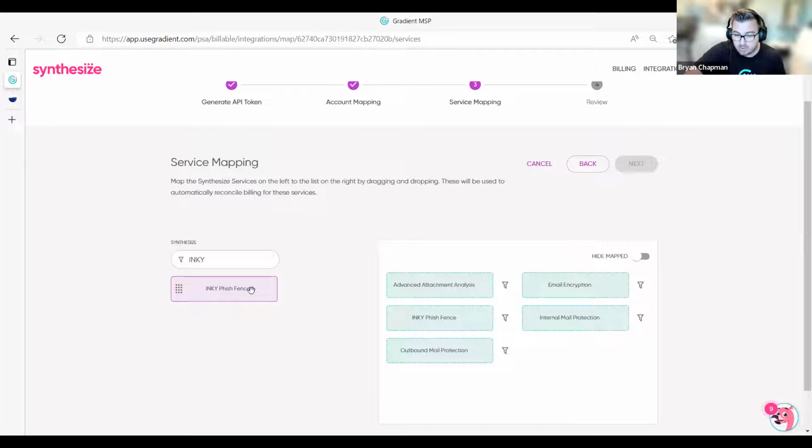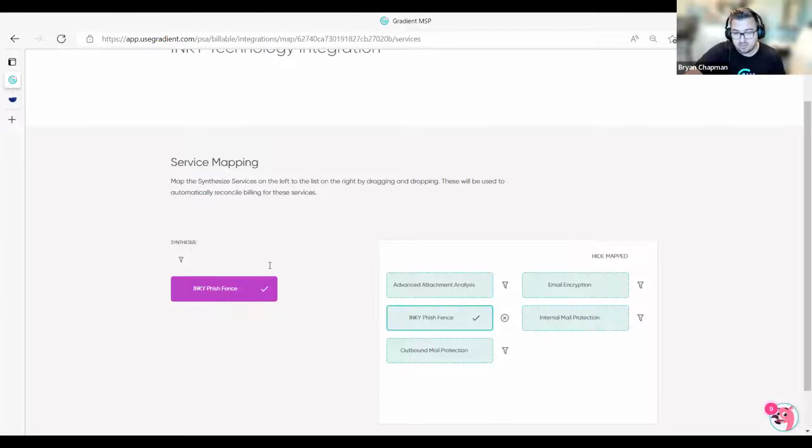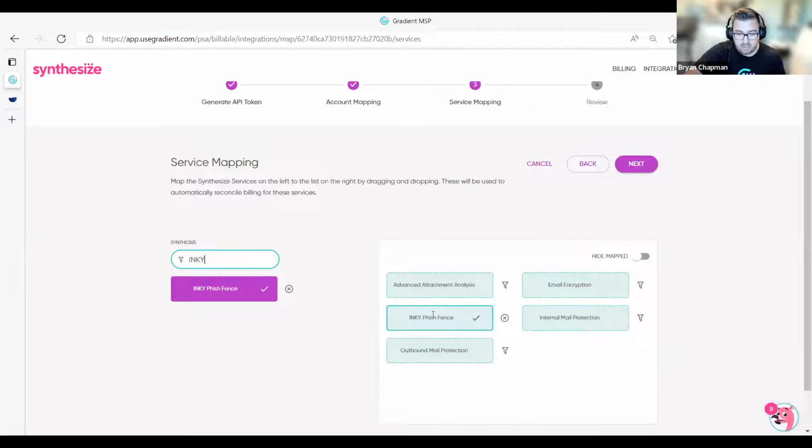This is where you can go crazy and map as many services to that single service from INKY as you want. So you can go crazy with this. And again, Matt mentioned all 5 services from INKY pull the same seat count per organization. So you can go crazy as to what you want to do here.